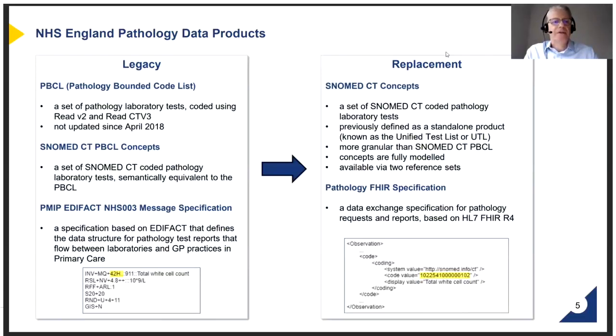The second point on there is SNOMED CT PBCL concepts. That's a set of SNOMED concepts that are semantically equivalent to the PBCL and we'll currently use. I'll describe that in a bit. And then finally on the left-hand side, the EDIFACT specification. So this is our particular EDIFACT spec, NHS 003, and that's used to carry and define the data structure for lab reports. Flow between labs and GP practices in primary care.